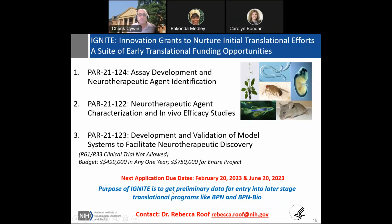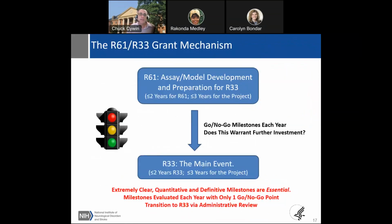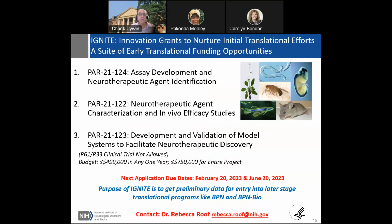They have regular receipt dates. The next couple are in February and June. Rebecca Roof is the contact, but the goal of this program is to get you the preliminary data to enter BPN or BPN Bio type programs. Again, it's an R grant, not a U grant, so they're not cooperative agreements, but they are still milestone driven, so you will have to give a definitive milestone that allows you to make that transition from R61 to R33. Their maximum is 750,000, maximum I think 250 per year. So actually no, I shouldn't say that. Maximum of 500 in any 1 year, maximum 750 across the whole project.